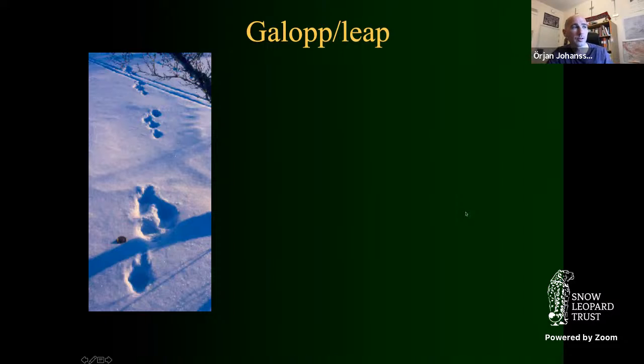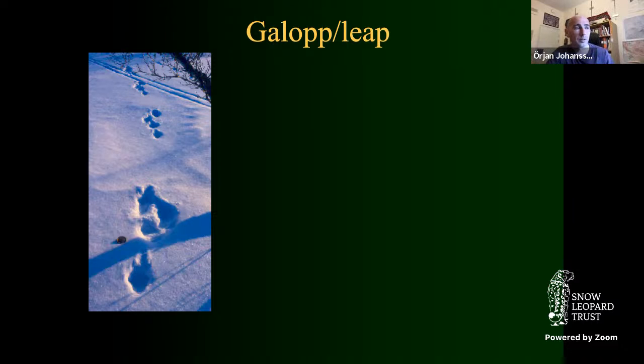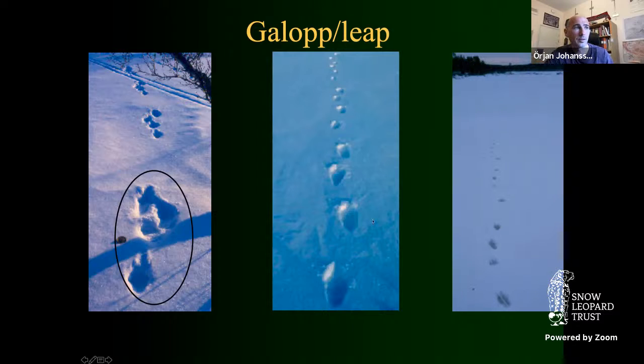in real life, it'll look like this. Here's a pretty easy example. The animal has been leaping. They can also look like this. And of course, this is a set of tracks.